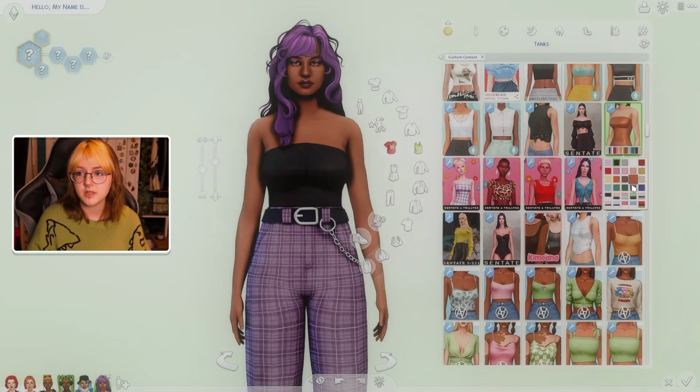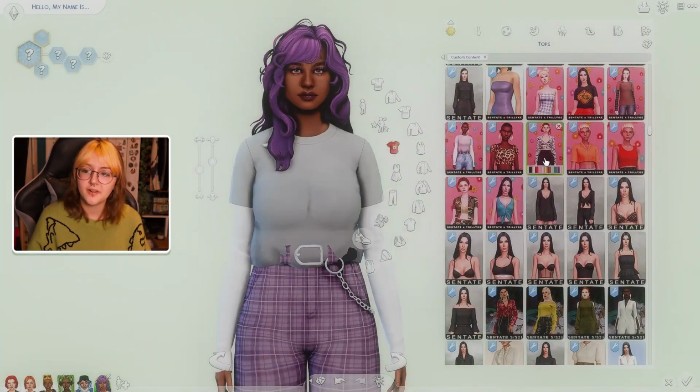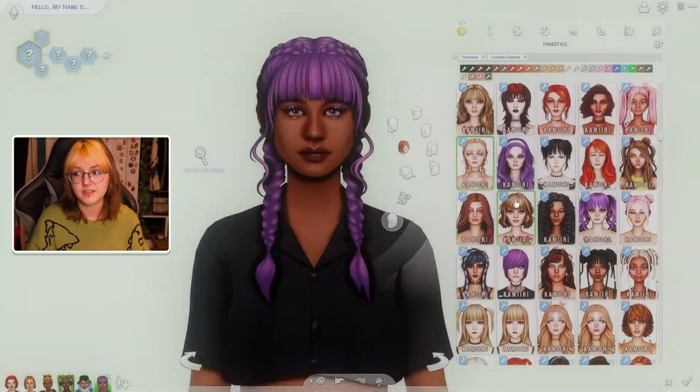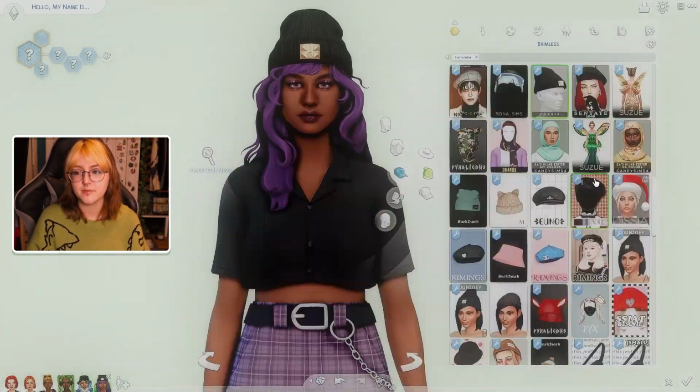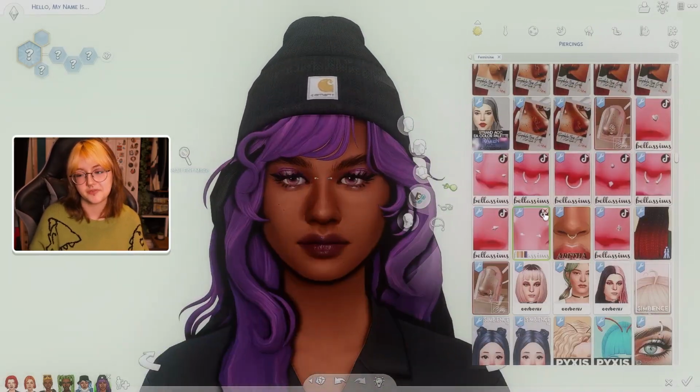So finally moving on to the pink Sim. The pink Sim is, again, one of my favorites. I feel like I like all of them, you know. It's not like I have a select favorite, it's just that some of them have more of my kind of, I don't know how to describe it, but I just really like them.